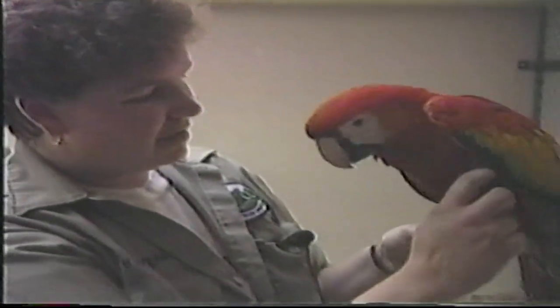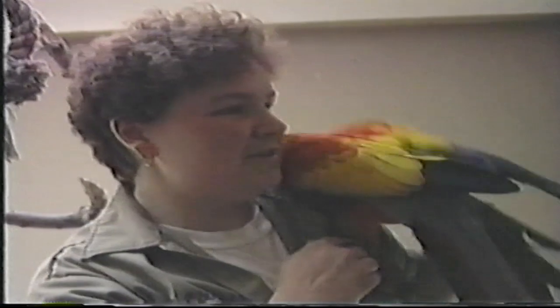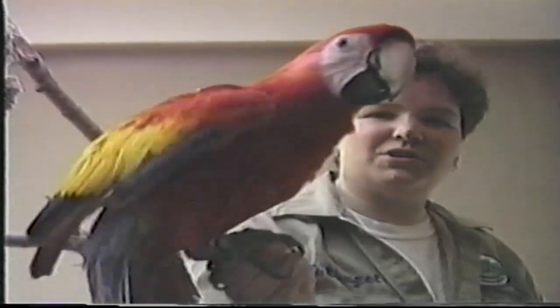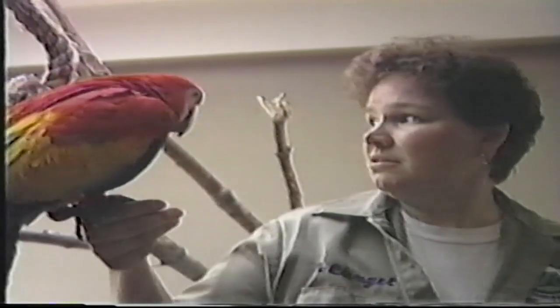They can be very friendly when they're hand-raised because we work with them from when they're babies and they think of us as their parents. Therefore, they're very comfortable working around us and feel very safe with us. Cricket is going to be a year old soon, and she was one of the first scarlets hatched here at the Buffalo Zoo.